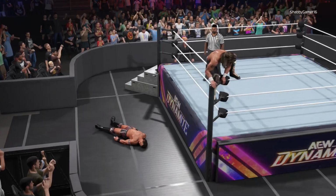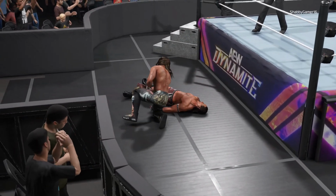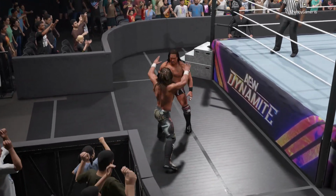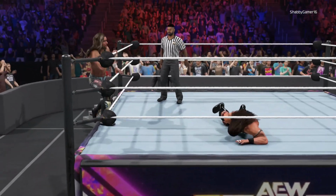Omega now, he's going to head to the top. What's he thinking from up here? Moonsault to the outside. These guys are taking massive risks with their bodies here. Both of them back into the ring now.